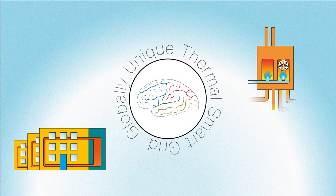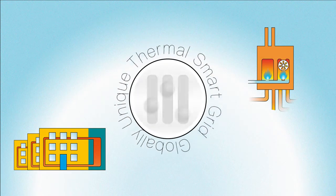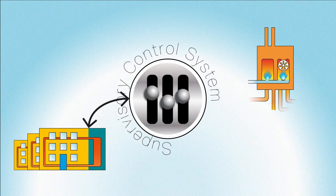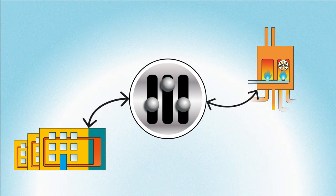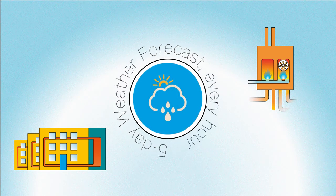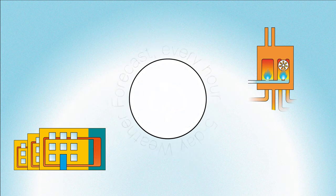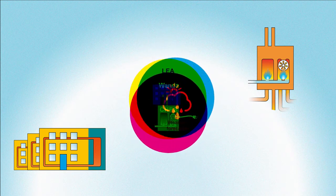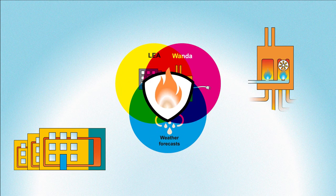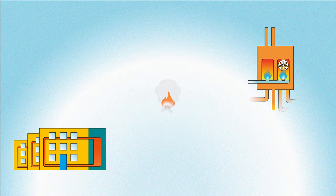Alongside modifying the combined heat and power station and the buildings, a globally unique thermal smart grid will be created. A supervisory control system will be linked to the building management systems and to the power station software. 5-day weather forecasts, updated every hour, will be used in conjunction with building models to predict the expected heat demand. Heat supply to the buildings can be minimized this way without loss of comfort.